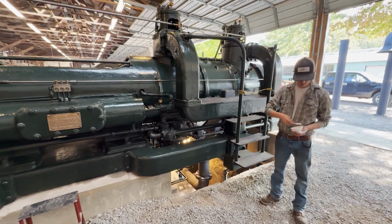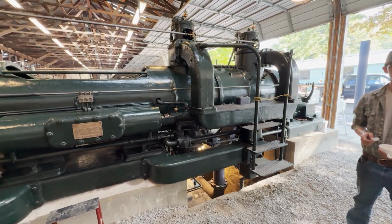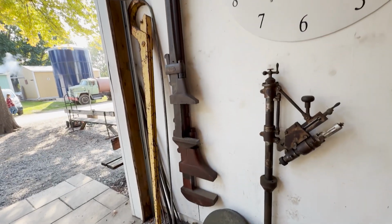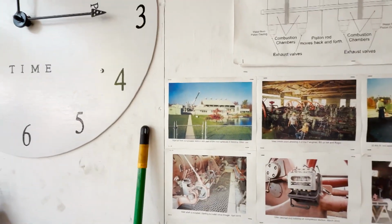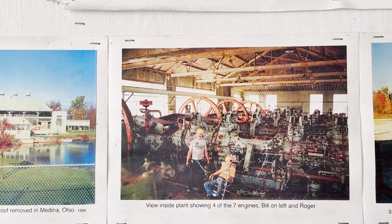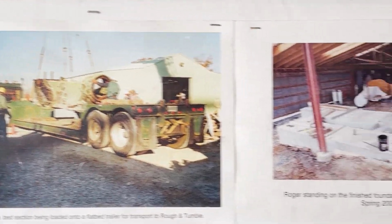Okay. So this is a 1913 C&G Cooper, tandem, double acting, natural gas engine driving a gas compressor. It was used to pump natural gas in a pipeline. There were 7 of these in the station that we removed this one from. The Medina, Ohio location was actually its second home. About the time of World War II, it apparently was relocated to Medina. And that's where it ran, and we think until sometime in the mid-'80s.